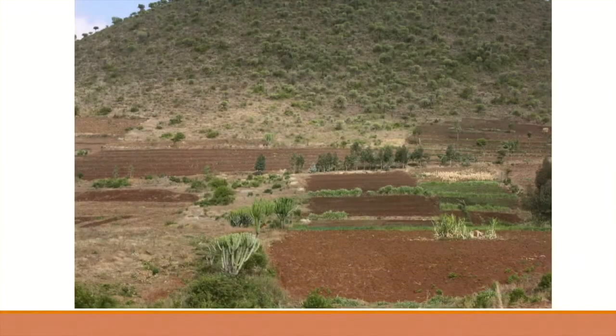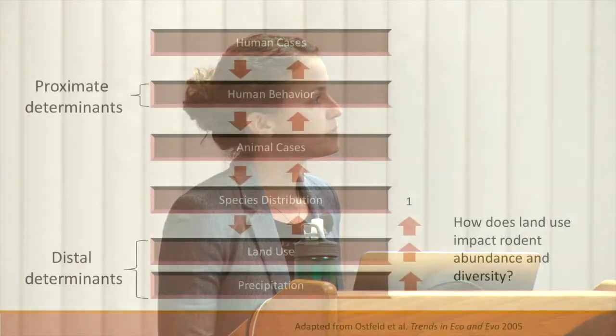Now, defaunation in the real world often occurs with land use change. So my first research question asks, how does land use impact rodent abundance in Laikipia, Kenya? This is what led me to hypothesize that agricultural areas would have the highest rodent abundance and present the greatest risk to humans, partly because of the greater availability of food, and also there would be less wildlife due to defaunation, so they would face less competition. And just to remind you, this is where the first research question comes in: what determines species distribution?